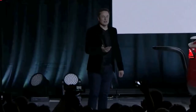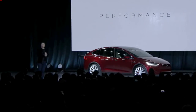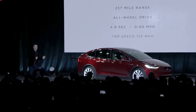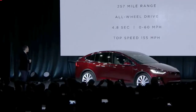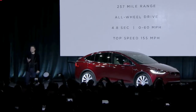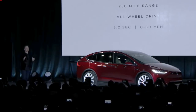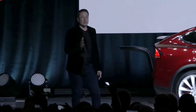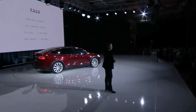And then the final element, of course, is performance. So even the standard version of the Model X has quite high performance. The standard version, the 90D, has a 257-mile range, all-wheel drive, of course, and it gets to 60 miles an hour in 4.8 seconds. And then the P90D Ludicrous mode. I mean, this goes so fast, it's wrong. So do 0 to 60. This is an SUV, and it'll do 0 to 60 in 3.2 seconds.